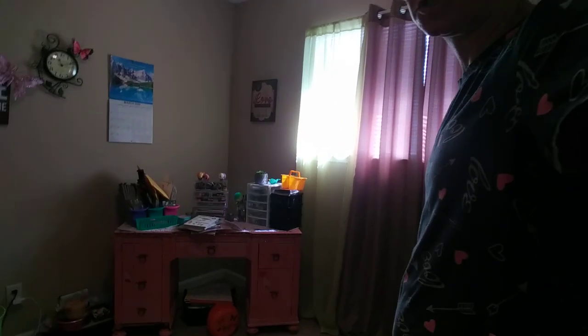Yes, yes. This is my little diva slash girly cave room. I did have a bed in here, and I moved it out in the garage. This used to be our roommate's room, so I just got to clean up. I thought this would be a nice little clean with me video.